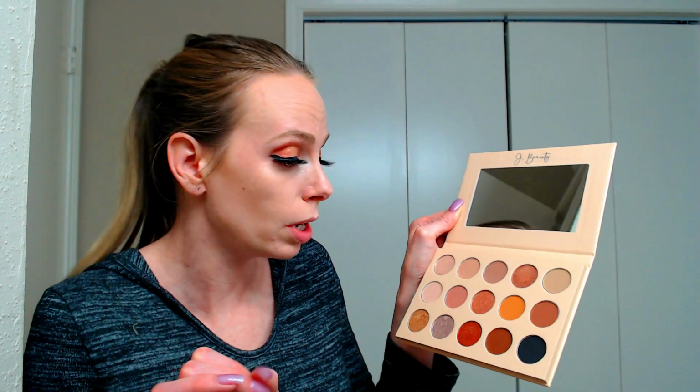Bam. Okay, wow, I am like really excited. Like this palette, they call it pretty neutral, and granted the colors are neutral. This has some punch to it. Like this has a really glamorous kind of punch to it. I'm really impressed. So now we are going to try the lip gloss.